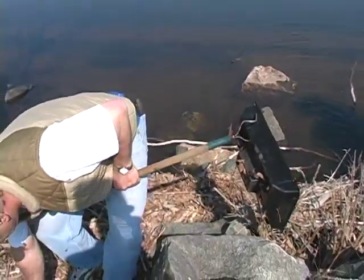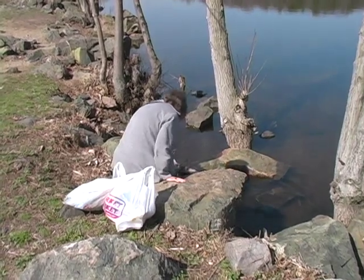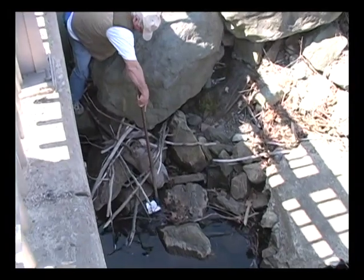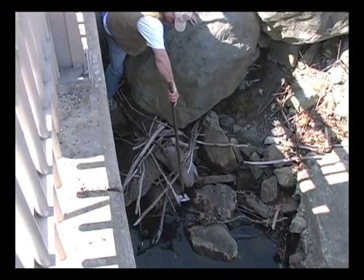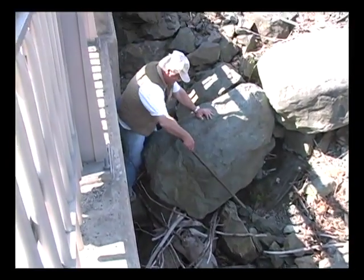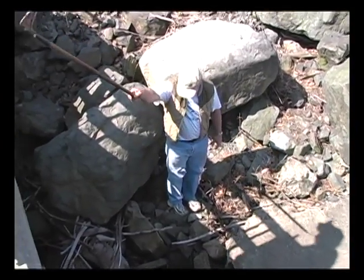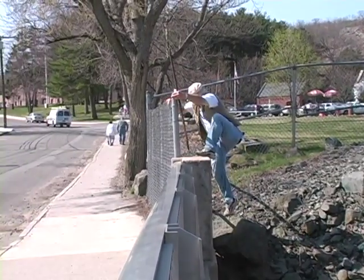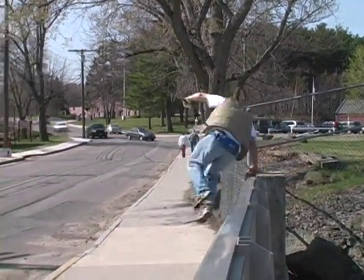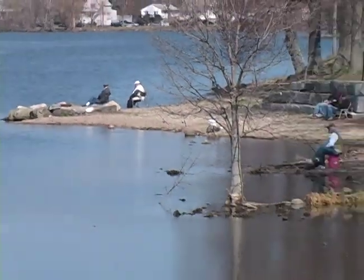Show off. Please do not do this at home. Rodney is a professional trash picker-upper. We're coming down the home stretch along Arlington Road.